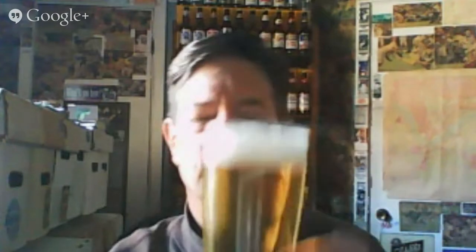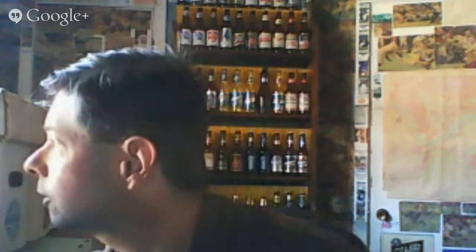Well, this is a beautiful looking beer. It's golden, straw golden. I see some bubble streams, and if you look carefully, and I have some good light today, I can see tiny little sediment. Well, it's getting dark here at 4 o'clock in the afternoon.